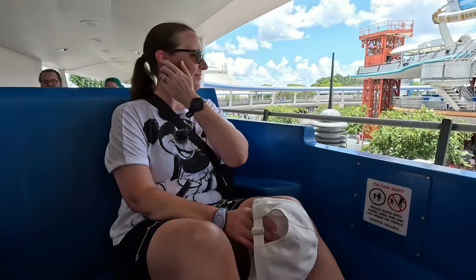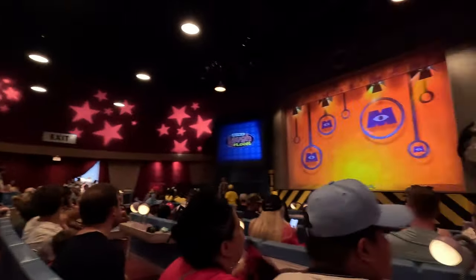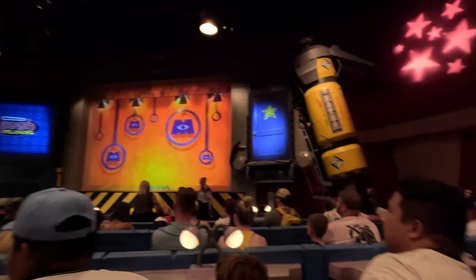For your safety, if you have wings, just... The first for us, Monsters, Inc. Laugh Floor. We have never been in here. And they make the camera, the TV, though. Looks cool.